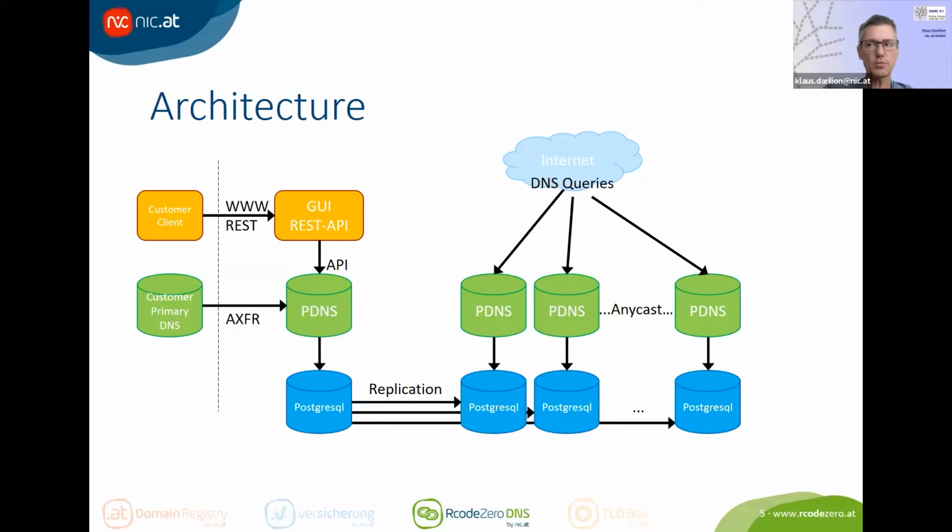We are using PowerDNS with a database backend and a PostgreSQL database. That means every domain and every resource record is stored in the Postgres database. We used native database replication to replicate the database to our Anycast nodes. On all of our Anycast nodes, we also run a Postgres database as a replication slave, and a PowerDNS which receives the DNS queries, looks in the database, and then answers them. This is more or less what we started 13 years ago and it was running until last year.